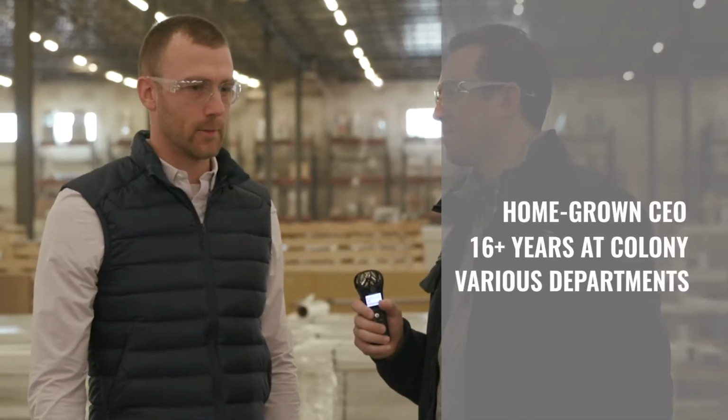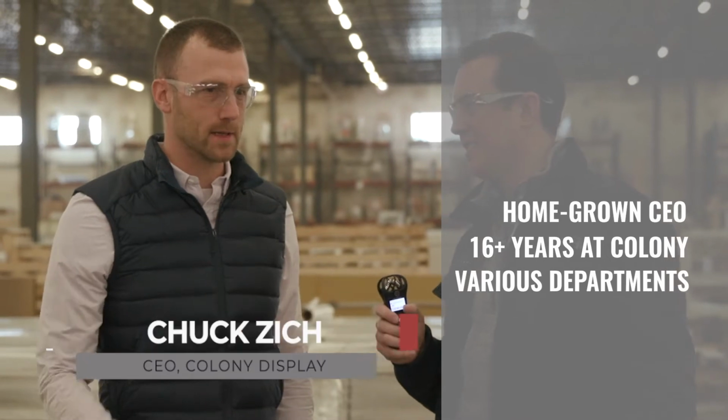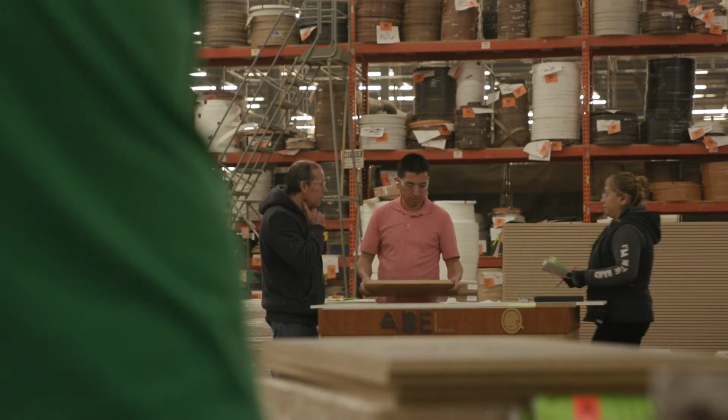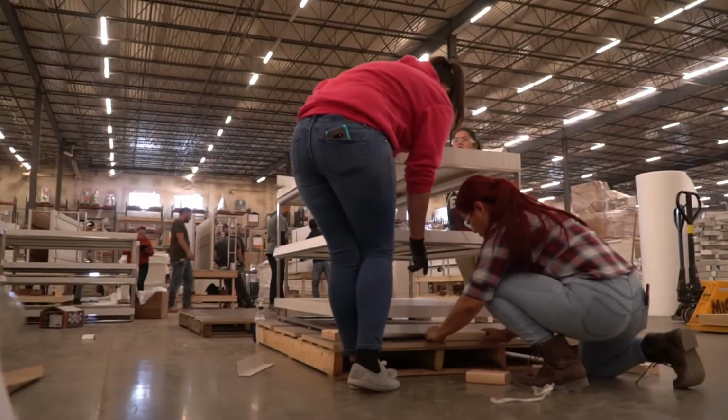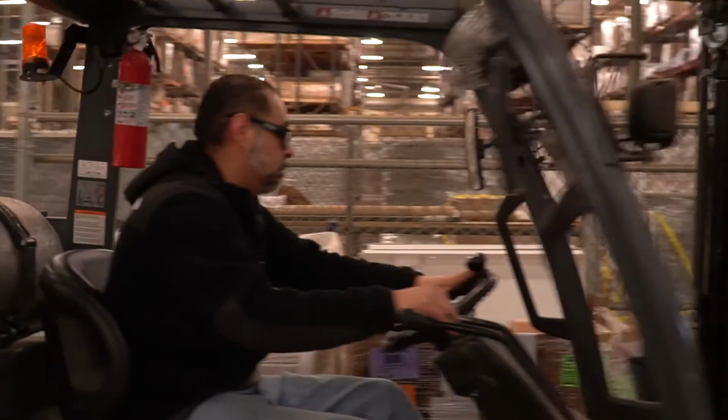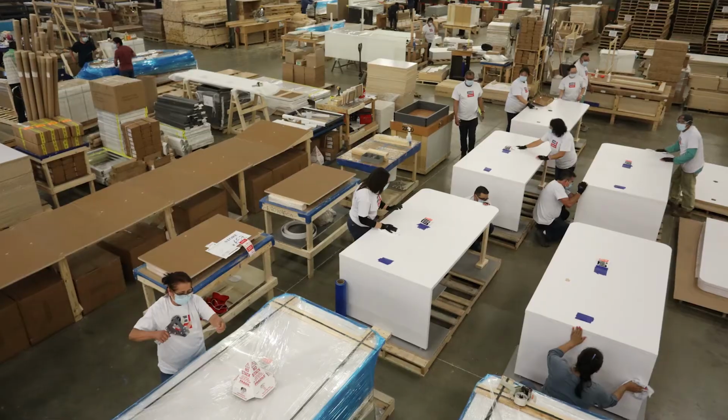I started with the company when I was 12 years old. I basically mowed the lawn around the first building. People that work here at the management level, I used to work for them in various departments, and now they're running massive assembly lines. We have a unique set of cultures.